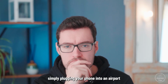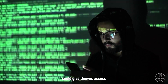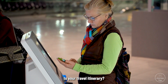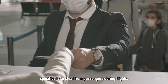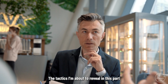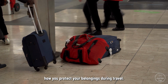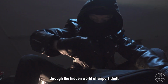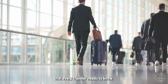Did you know that simply plugging your phone into an airport charging station could give thieves access to everything from your banking information to your travel itinerary? Or that organized theft rings actually purchase tickets specifically to steal from passengers during flights? The tactics I'm about to reveal in this part could fundamentally change how you protect your belongings during travel. Let's continue our journey through the hidden world of airport theft and uncover the remaining tactics that every traveler needs to know.